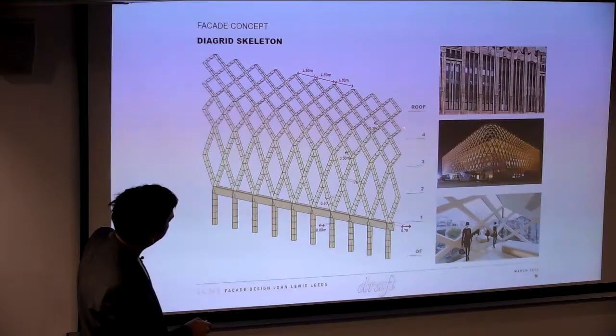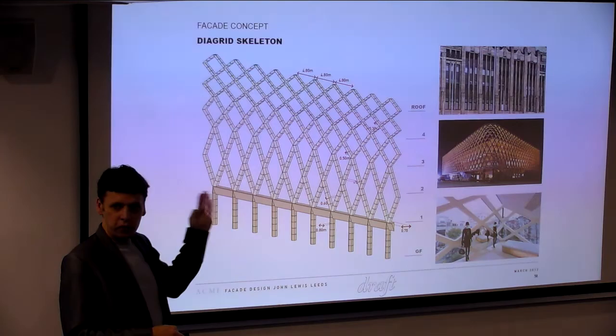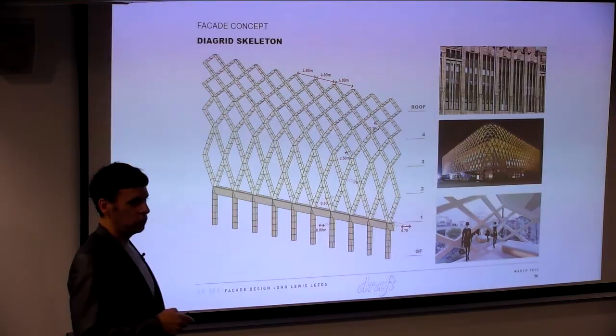The ground floor is very simple because the ground floor is the one point where John Lewis were keen to have shop windows, so it's a very simple orthogonal grid. Above that is a diagrid, and the diagrid gives you an incredible amount of flexibility. It is starting from vertical and then slowly leaning and then leaning a bit more, so it gets finer as you go up. And if you really want the building to be transparent and to look through that facade, that is how open the facade could be.